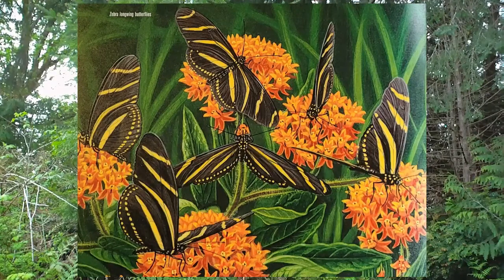How do scales protect butterflies and moths? They help them escape danger. Suppose a butterfly or moth gets stuck in a spider web. As it breaks away, only a few wing scales stick to the web, not the whole wing. The scales pull out as the butterfly or moth flies away, safely, only a few scales lighter.